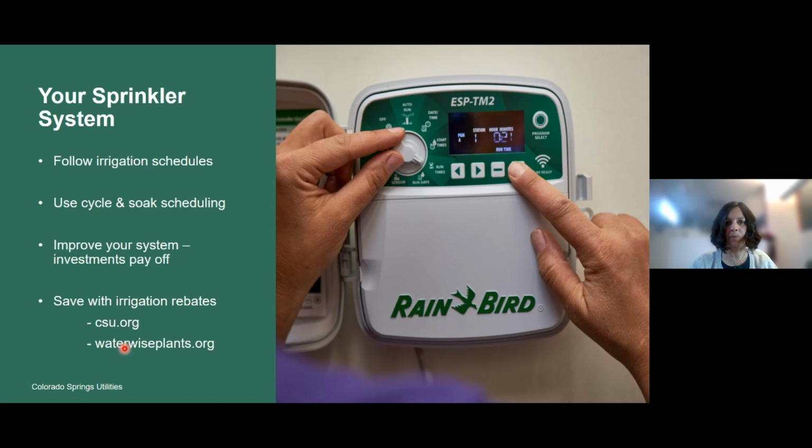So finally, for anyone who happened to be on last week, we had an introduction to the sprinkler system. So this is just a reminder: really use your sprinkler system to best advantage. Follow irrigation schedules. Take full advantage of your scheduling. Putting in a little bit of money to improve your system really can pay off in your landscape. And you know that we really want that as a utility. We want to make sure our customers have healthy landscapes and don't feel like the restrictions that we have make it impossible for that to happen.